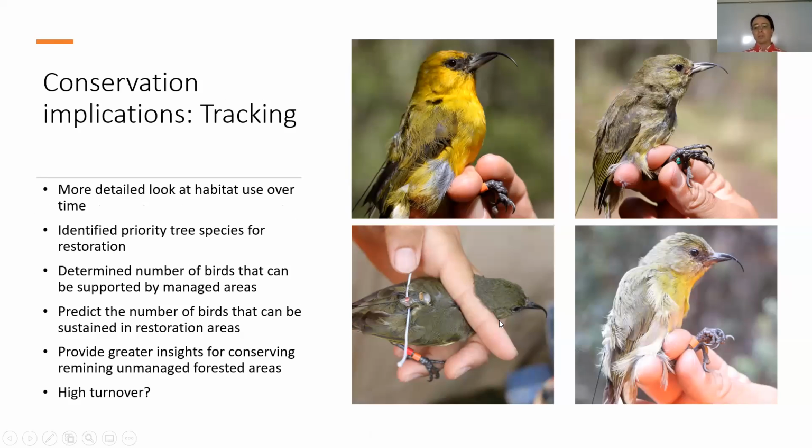And then, talking a little bit about the conservation implications of tracking. Tracking can have a big impact on the birds. We're putting this backpack on, but it's only about 3% of their body weight, so it doesn't seem to bug them very much. But it is still a take on the bird, so we really want to talk about what important information we're learning from this.